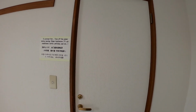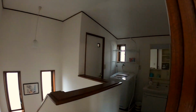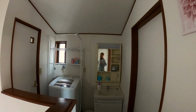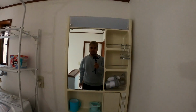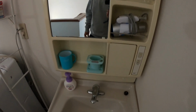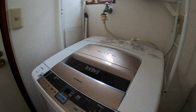Alright, now that we're finished with this room, I'm gonna go ahead and show you the last room, which is the kids' room, I believe. Hey, the lights turned off. Up here on the 3rd floor, there's another sink, so people can get ready, brush their teeth, do their hair, as well as another laundry machine.